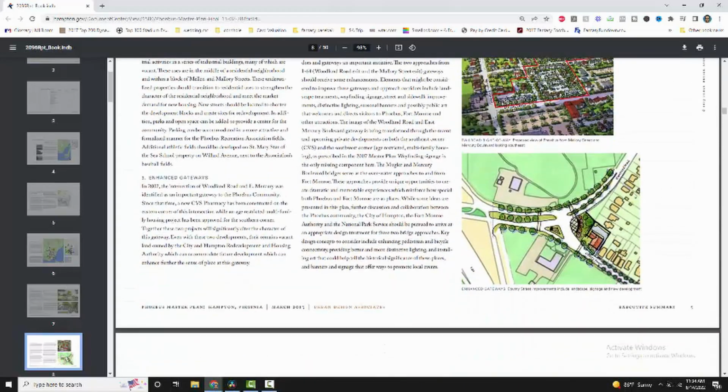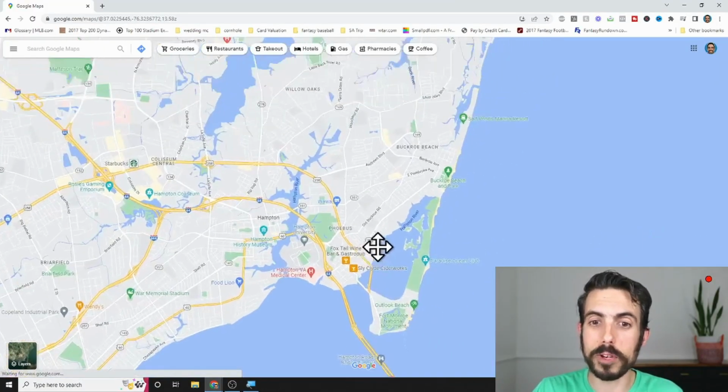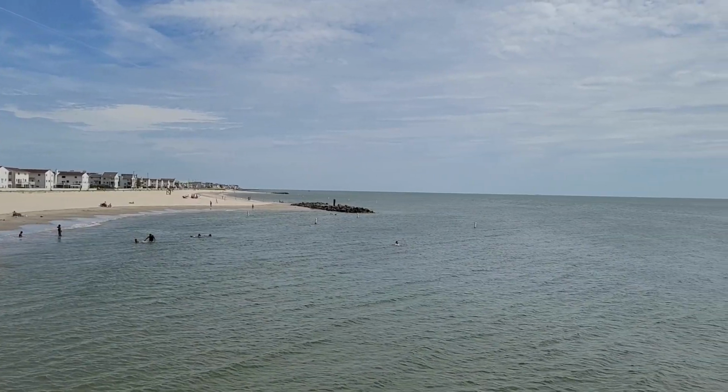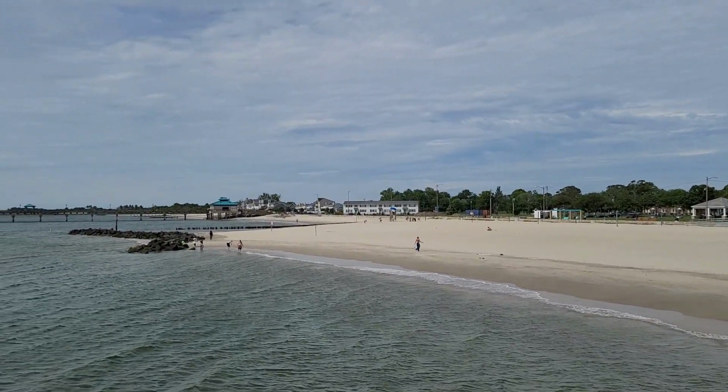But I love Phoebus, and as well as, in addition to that, it's close to Buckroe Beach, which is just northeast of there as well. So you're close to beach access. I think this spot in Phoebus is very ripe for some quick growth over the next few years.